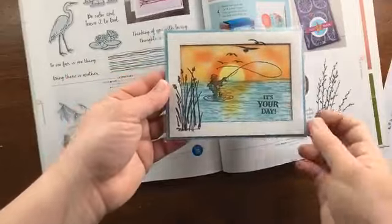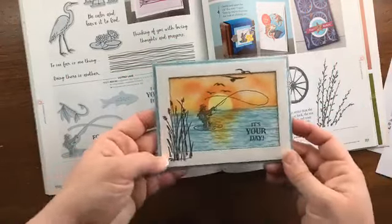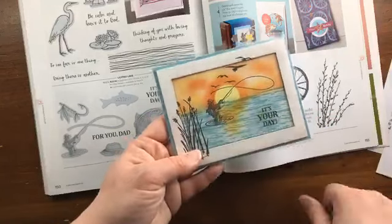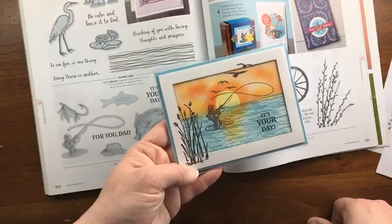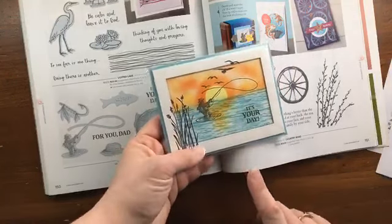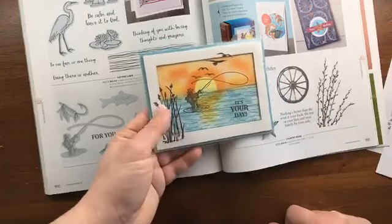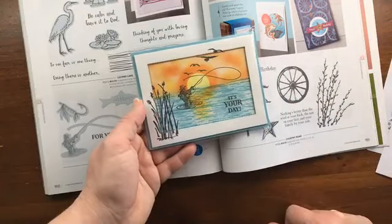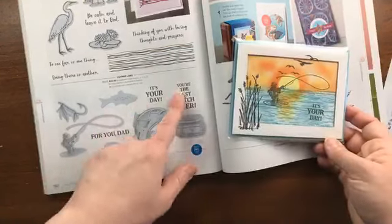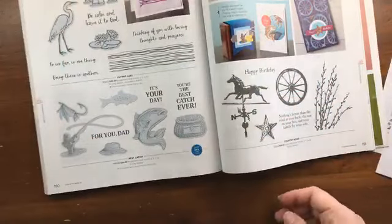This one is by Margot Richardson. She used the Best Catch stamp set. And look how she sponged the sunset in the water. Isn't that awesome? I think she used High Tide as well, which is another stamp set that is on sale, for the birds. And I'm not sure where the grass came from. But this image here and the It's Your Day came from this Best Catch stamp set. Beautiful card.